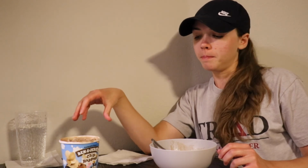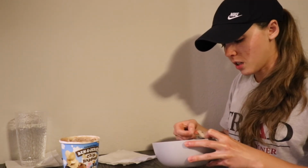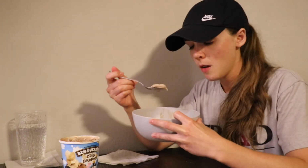I don't know why. You know when there are so many little crumbs at the bottom of the Lay's potato chip bag and you just decide to pour the bag in your mouth? That's what this is. It's like they just poured all the little crumbs in the ice cream. It's definitely different. This is a different concept. They're really on that sweet and salty kick.